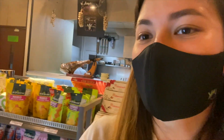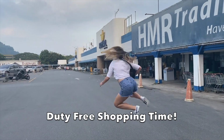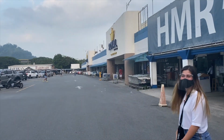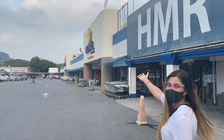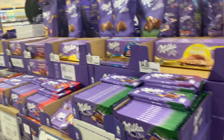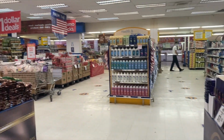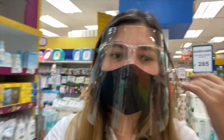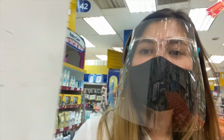Yes, guys, we're here. J.A. Lee's Farmers Market, Chicharon, and Gourmet Garage. So find all these wonderful goods here if you're here in Subic. Shopping is life.